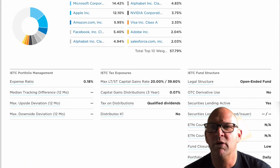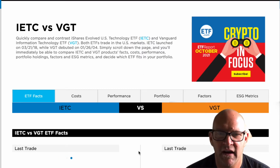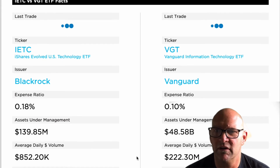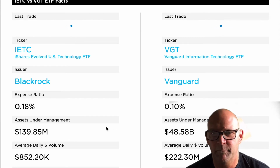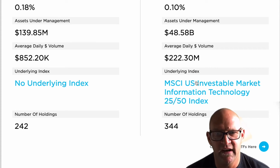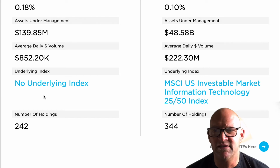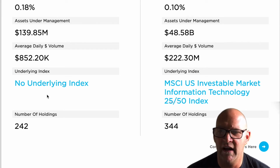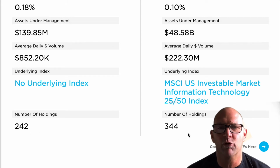So I thought I'd do a really quick comparison here and look at it compared to VGT. So let's take a real quick look. Now, expense ratios, 18 basis points compared to 10. So VGT is cheaper, but it is also an index ETF. It follows the MSCI US Investable Market Information Technology Index, whereas, as we said, IETC is actively managed, so it's not going to follow an index. Number of holdings, 242 compared to 344.